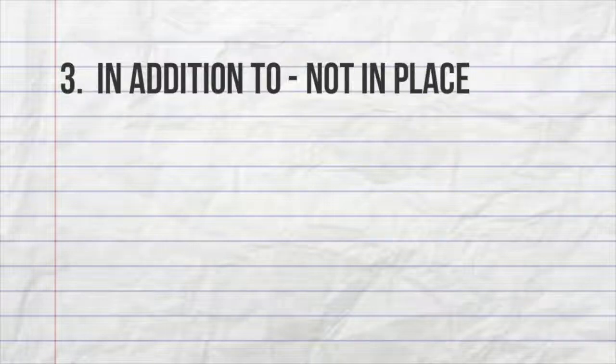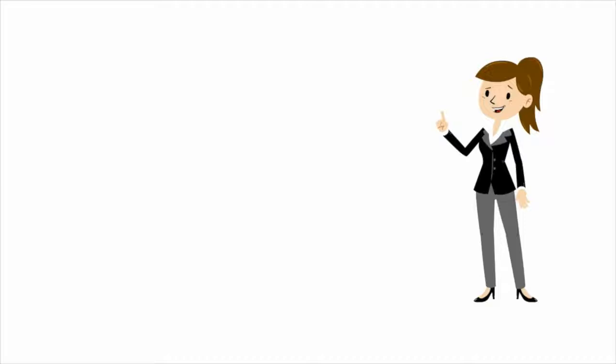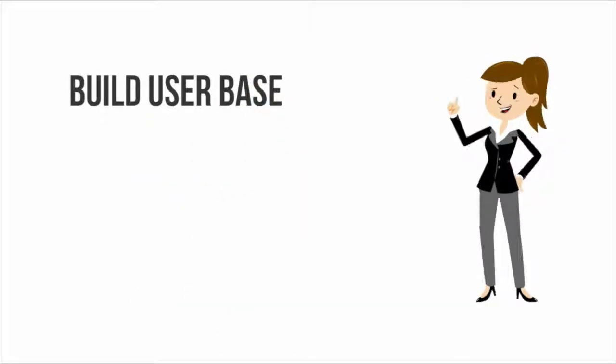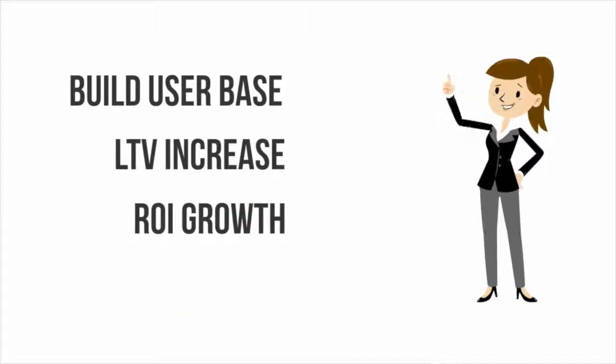Number three, you should use this in addition to your current strategy, not in place of it. Yep. That means that your marketing budget will grow initially. But it also means that as you transition your leads and prospects into mobile wallet users, your overall lifetime value and return on investment numbers will really start to skyrocket.